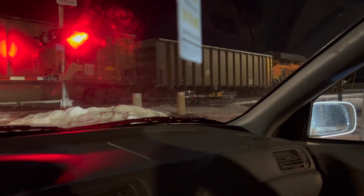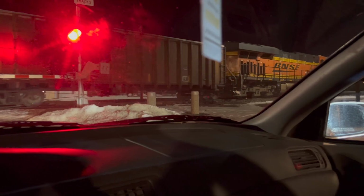You've got to be kidding me. Now, this is not Wichita. So it's not like at our old house where we had 14 train lines right next to our house. We would get stuck all the time. But it was just like, you've got to be kidding me.